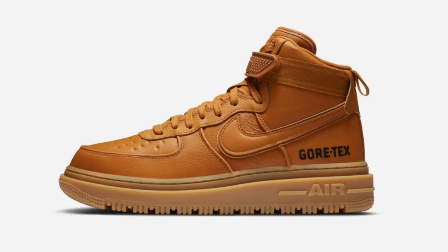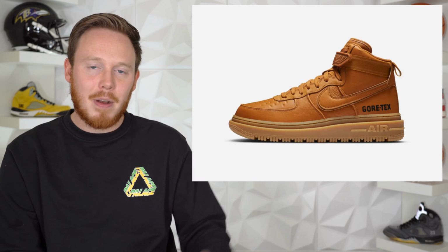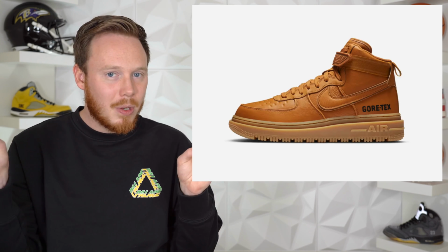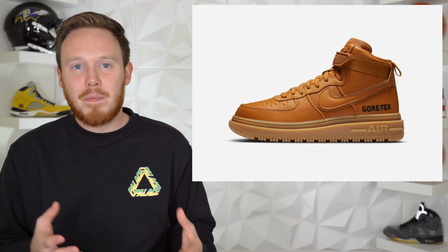Moving on to November 9th, we've got the Nike Air Force 1 High Gore-Tex Boot in Wheat. The name of the shoe perfectly describes the sneaker. It's a high-top Air Force 1. It features Gore-Tex on the outside, which means it should be relatively water resistant, and it comes in a wheat or Timberland color. Of course, Nike can't say that, but it's a Timberland color. And it's definitely a solid pre-winter release.